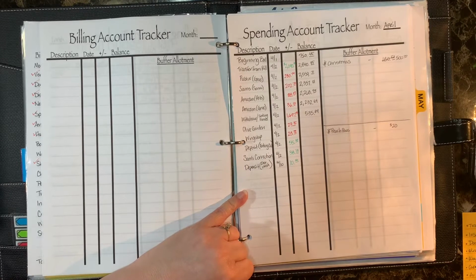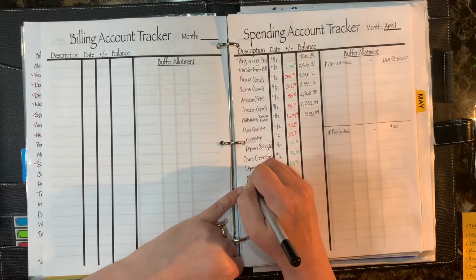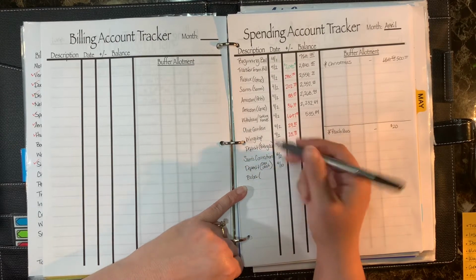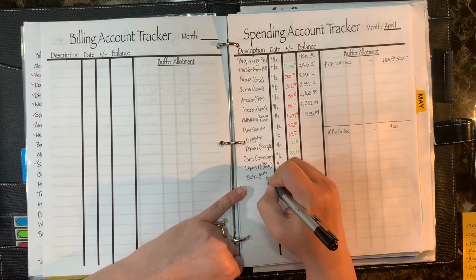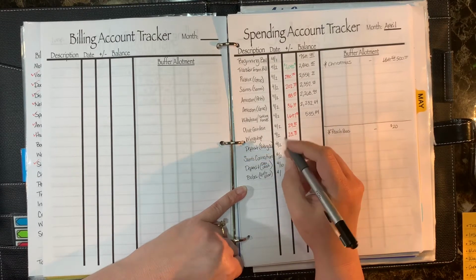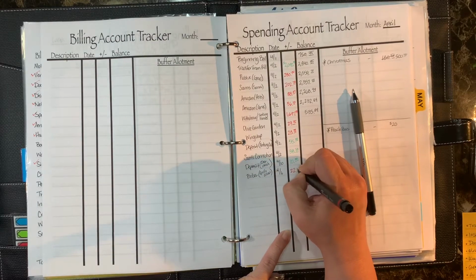So we did that, and then my daughters and their friends wanted to get boba, and we had it delivered. So I'm just going to put boba here, and they paid me cash, but of course it had to come out of the account. So I'm just going to put girls, and this was probably around the 6th, I think. And that total was $22.01.